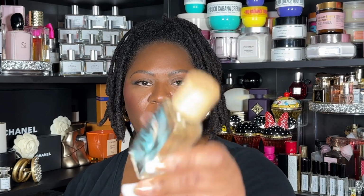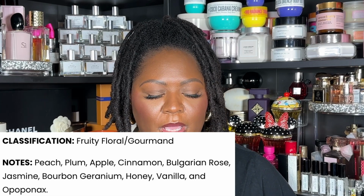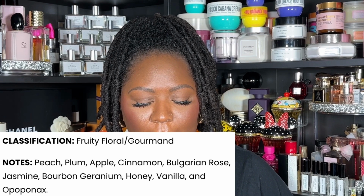So next I have picked up Taboo Games, and this is a dupe to Kilian's Forbidden Games, and the notes in here are peach, plum, apple, cinnamon, Bulgarian rose, jasmine, bourbon, geranium, honey, vanilla, and another word. I'm already going to have the notes on the screen. I just got hit with like a whirlwind of scent and emotion.